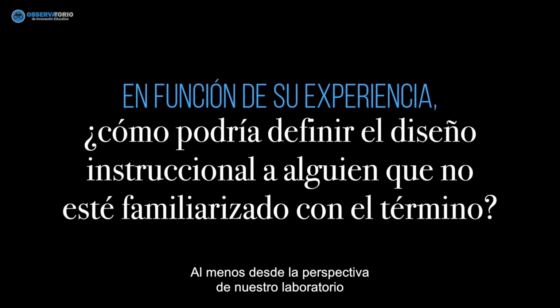At least from our lab's perspective, I would say it's about constructing experiences for a learner. So how do you think about an experience they're going to have around a content or construct or area that you want them to play with?